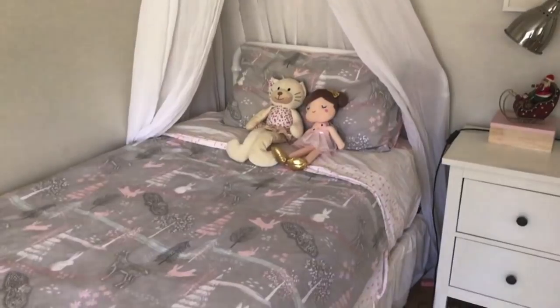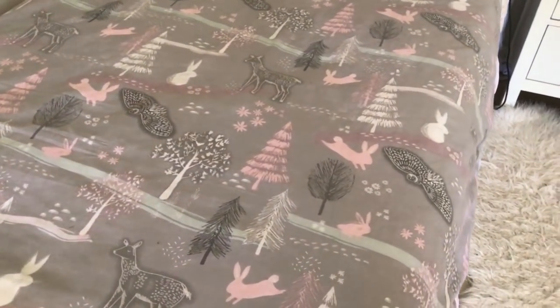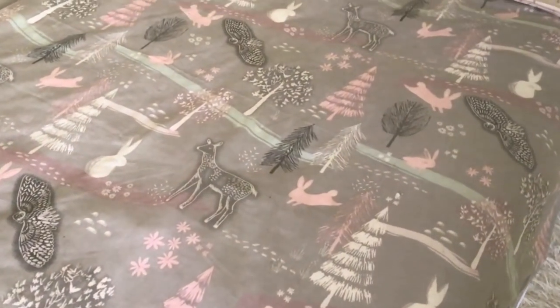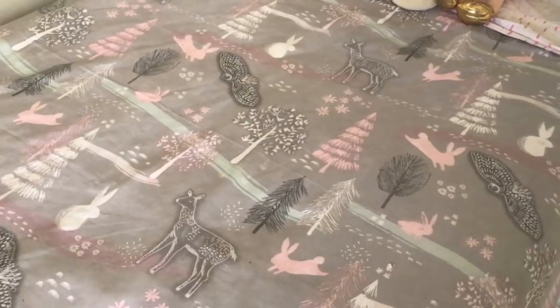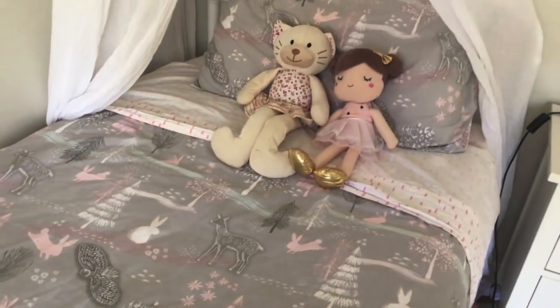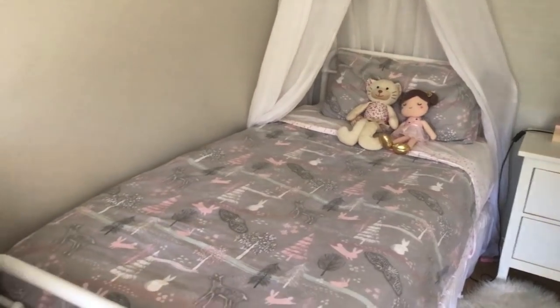She also has this really cute Christmas bedding that I got from Next Direct Australia, which I thought was so cute. It just has little Christmas trees on it, pink and grey, lots of little woodland creatures, and I just love the colour scheme really. I think it's gorgeous. So she has the pillow as well as her canopy. And what else does she have?